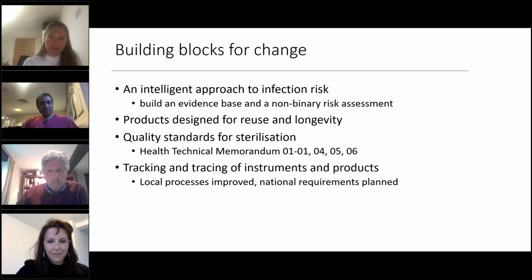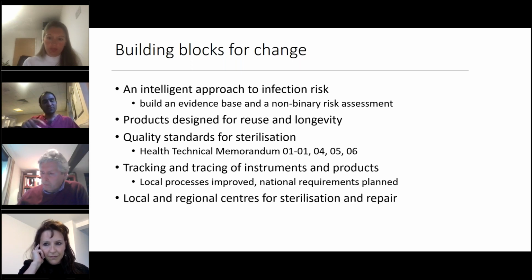What else? So we do need tracking and tracing of instruments and products. Again, it's part of that risk assessment. If we're going to say there's an infection risk, actually, if we can control that risk, we can say, okay, that risk is probably minuscule, but even if it materializes, we've got a way to deal with it. So we need tracking and tracing of instruments and products, and that has happened obviously at a local level now. Your hospitals will trace those trays, will be able to account for where they're used, and there's discussions at a national level, which have happened for some time, for every new instrument that's coming in to be labelled and tracked and traced. We need local and regional centres for sterilisation and repair.